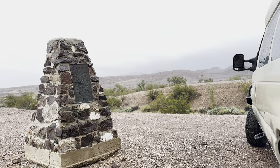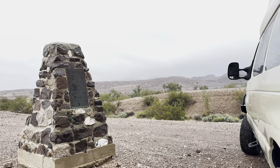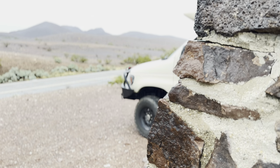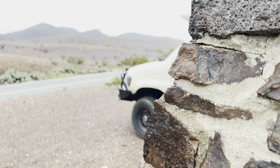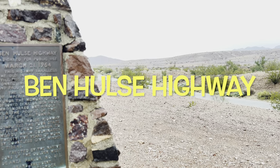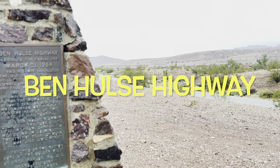Ben Holes Highway completes the four-state system from Canada to Mexico, which culminates 25 years of work by countless civic-minded citizens. Erected by the Native Sons of the Golden West, De Anza Parlor, number 312, Ben Holes Highway. And now you know.